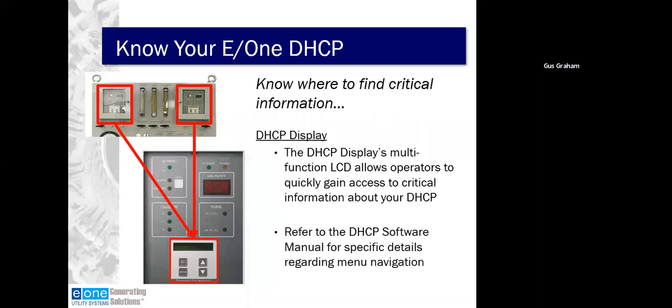On the DHCP display is a multifunction LCD, as indicated on the lower portion of the screen here. That multifunction LCD allows you to gain access to critical information, control parameters, fault codes, settings, and the ability to control the unit through different modes of operation. Refer to your DHCP software manual for specific details regarding the menu navigation.